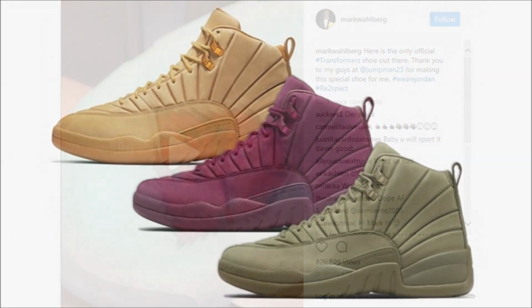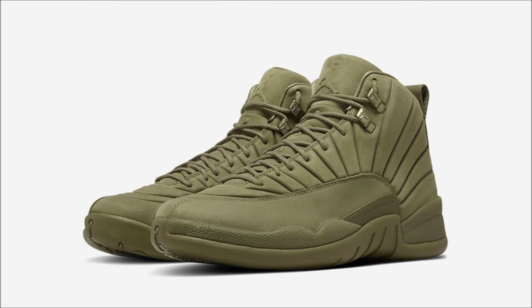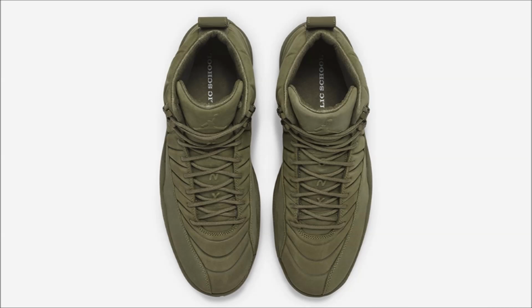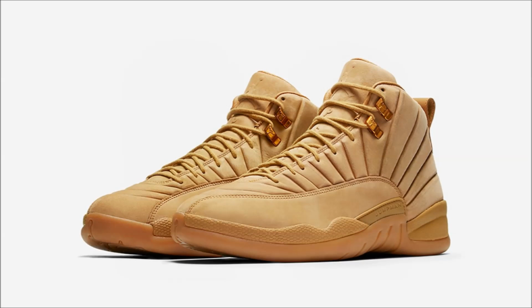And last up for today, let's talk about the PSNY Air Jordan 12 collection. You all know by now the collection was made up of 3 pairs, constructed in premium suede in tonal olive, bordeaux, and wheat colorways. You also know that these pairs dropped a couple days ago, exclusive to Milan, Paris, and New York City. You also know I was salty about it and dropped a fuckery montage to display my anger. Well, I think I did it, squad. I might have convinced Jordan Brand to drop these.